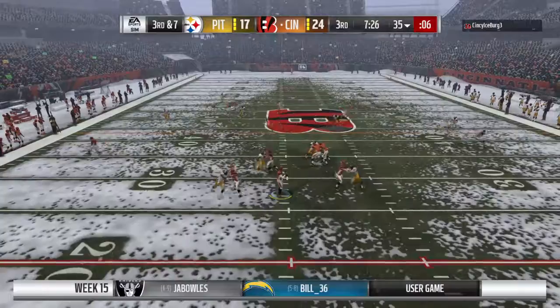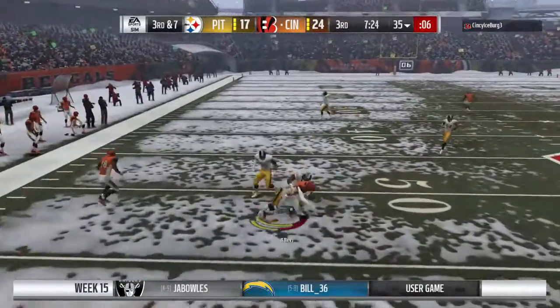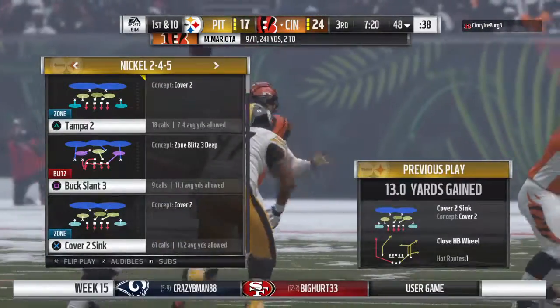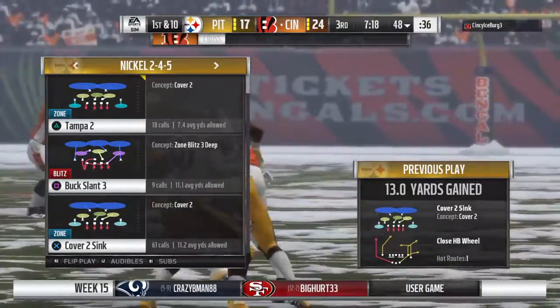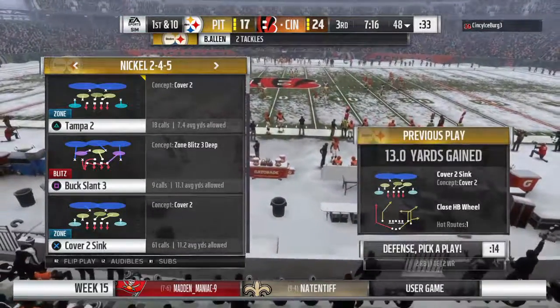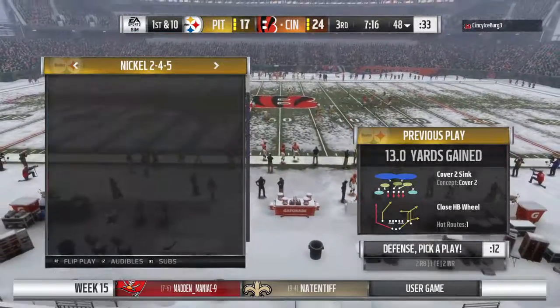From the shotgun, it's Mariota. Got a man, it's Ross, complete. And he slips up past the 45 before being tackled. He has a first down, and that catch will also put him over 100 yards receiving now on the afternoon.